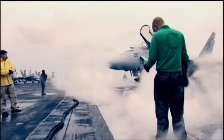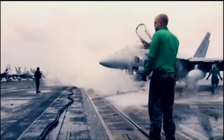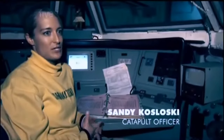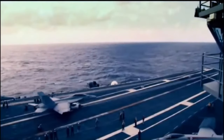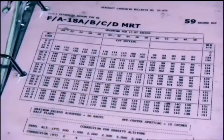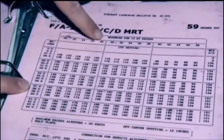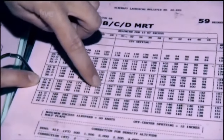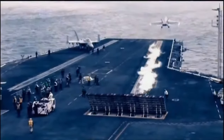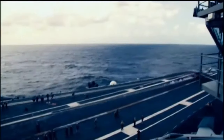Today, catapults are at the working heart of the USS Nimitz. Without the catapults, we have no other means of getting the aircraft off to do their missions. It's basically just a giant slingshot. It's the task of the shooter to tune the catapult to launch aircraft of different sizes. As a shooter, my job is to take the weight of the aircraft and the wind that we actually have over the deck and use that to determine a setting that we put into our catapult system to shoot it off the front. Lieutenant Kozlowski adjusts her catapult to launch a series of F-18 fighters.